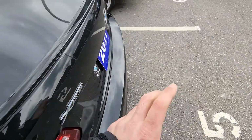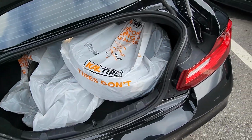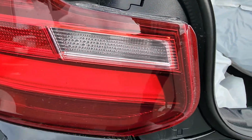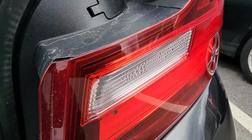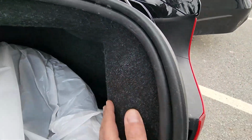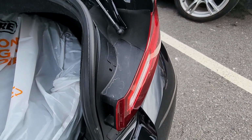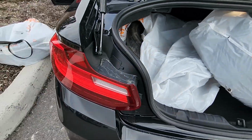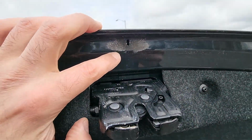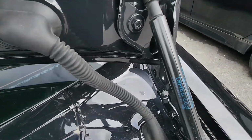Go around the back. So the car comes with only one key, as I was told by the sales representative. See a little bit of humidity building up on the back lights. Not sure why. I might want to get that checked out. Generally, it's probably leaking into the seal that houses the bulbs, but it's definitely worth looking into. This is not rust. This is actually rust proofing. It's nice and clean here.